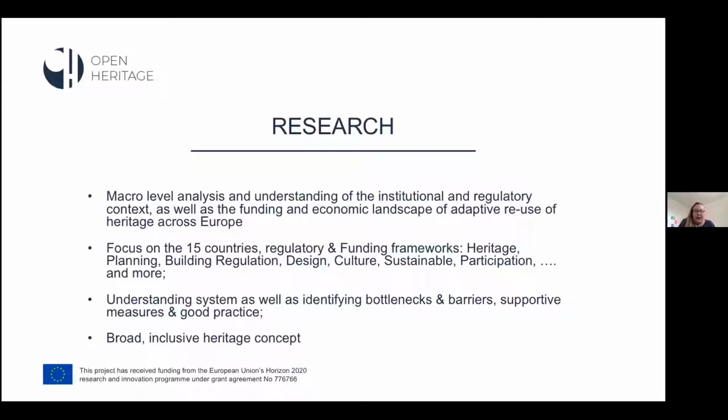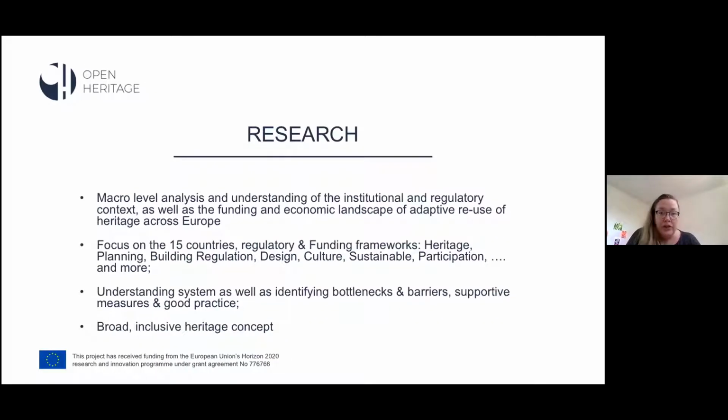So we looked mostly at heritage planning, but also, of course, building regulations, design, culture policy, sustainability policy, and participation. And we tried to really understand the frameworks, as well as identify the bottlenecks and barriers within those frameworks on a policy level, and also, of course, what was considered helpful. So we did this by a policy analysis, as well as some additional interviews in each country to understand how people see those policies, rather than just look at what is said in the policies.